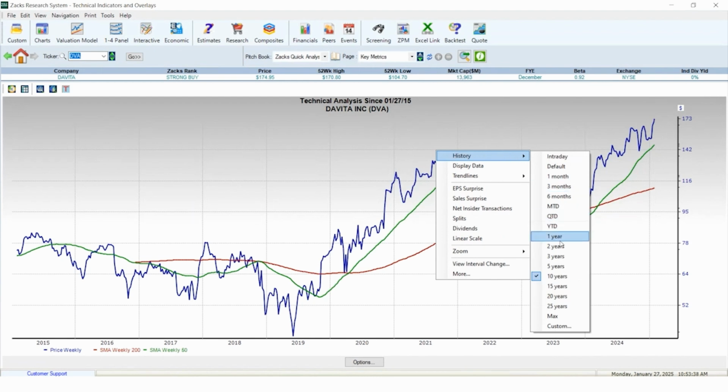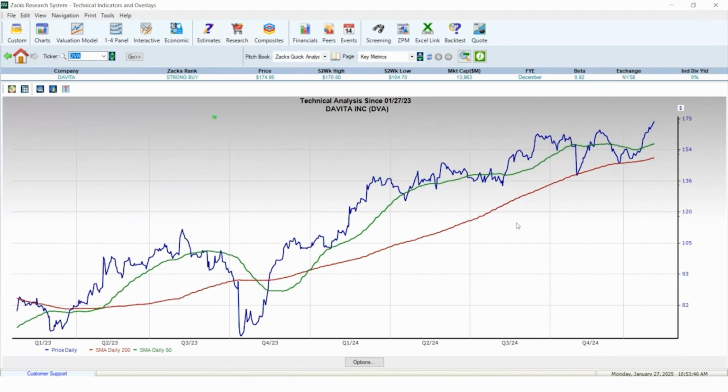Let's go to a 2-year chart here. We can see that it just broke out to all-time highs after finding support at the red line, which is the 200-day moving average, several times recently. So it's breaking out to new all-time highs, which is a great sign, even though its valuation is still really impressive as well.